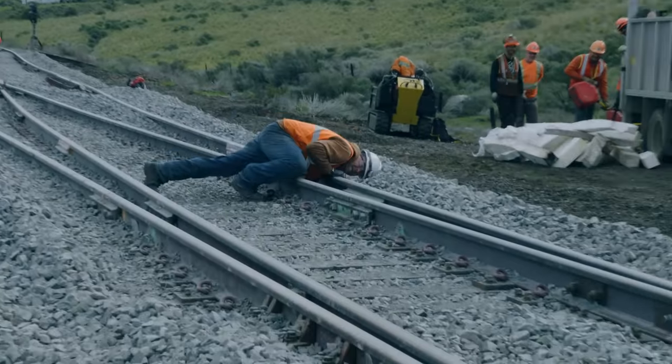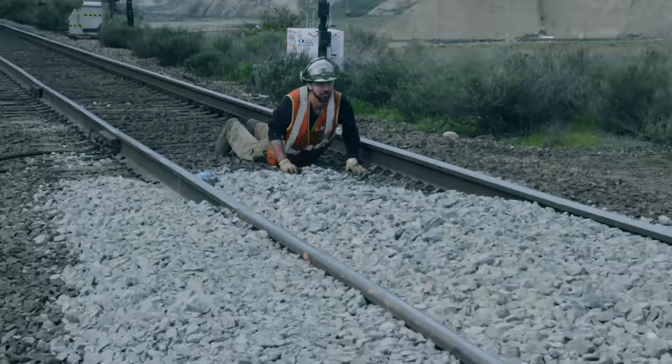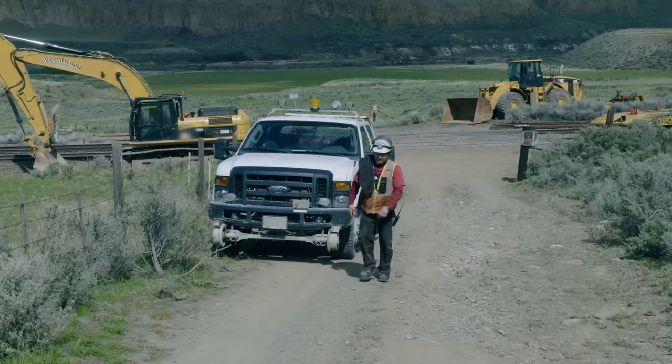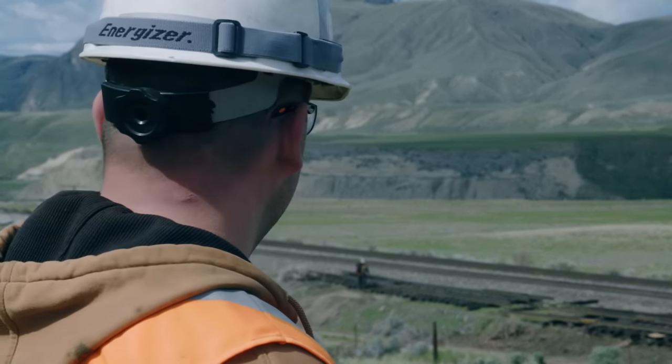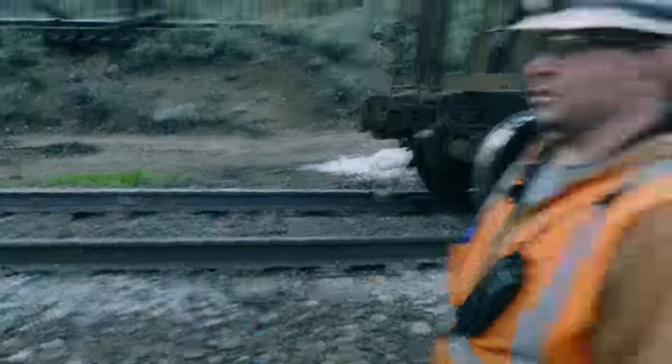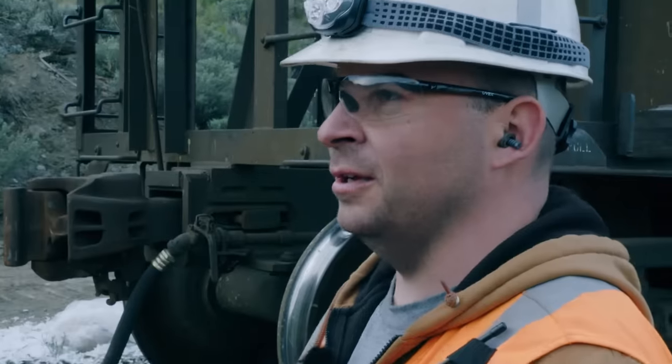The pressure's off now, right? You can relax a little bit now. We're pretty much in the clear with 5 minutes to spare, so our boys did a great job today. Nice work, buddy. Once you surface it and you get to watch the first train over it, it's a good feeling. Not as good as a nice steak, but pretty good.